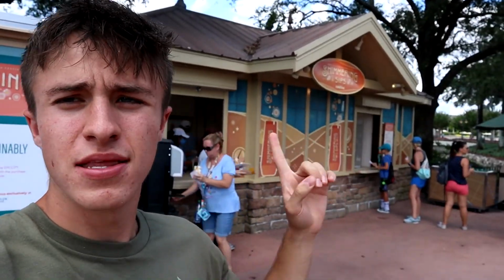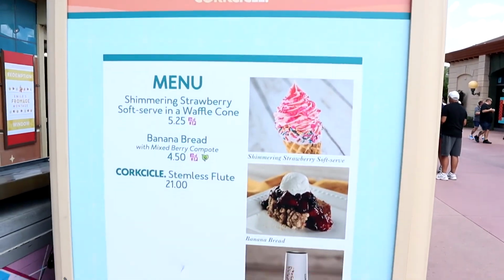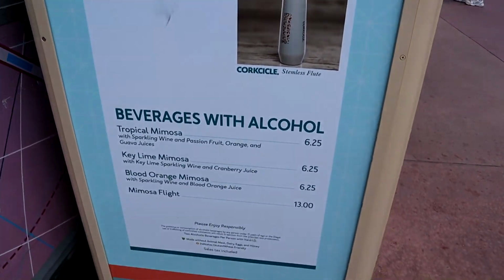All right, last but not least, we have Shimmering Sips. I don't think we're gonna get anything, but here's the menu for it. So we just did a full lap around the World Showcase, and that is all the booths that they have currently. Now again, there are some booths that aren't open yet, however they will open up later during the festival.